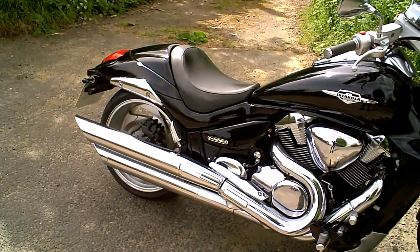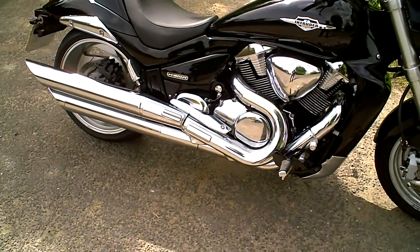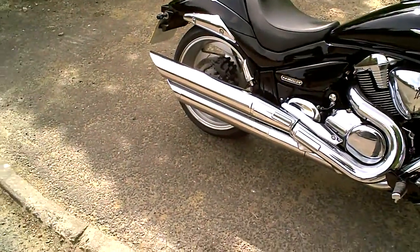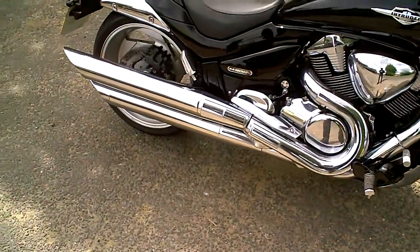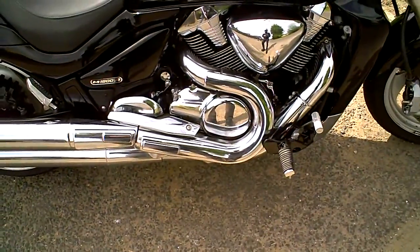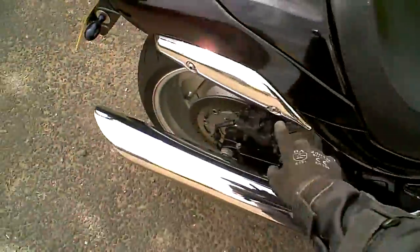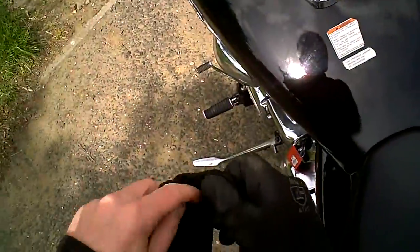So this is a short little video to demonstrate the Suzuki Intruder 1800. It just shows it's been road tested: clutch, gears, brakes, that kind of thing, and to point out anything that seems obvious when you're riding it. You can see in a couple of places the chrome work is poor here, and a couple of other places around the back. That side isn't quite so bad, but anyway. So I'll take this for a spin.